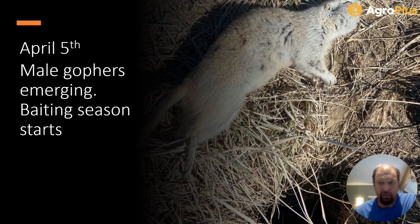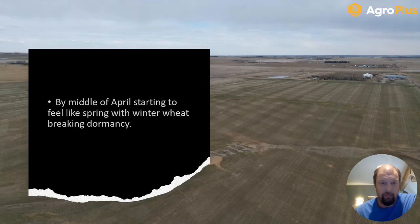This would have been on a natural grazeland pasture. So once that grass starts to green up, it gets tougher and tougher for gophers to be attracted to the bait. By the middle of April, it started to feel like spring, with winter wheat breaking its dormancy across the area.